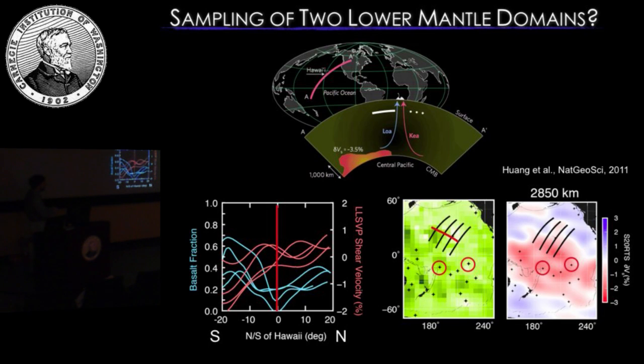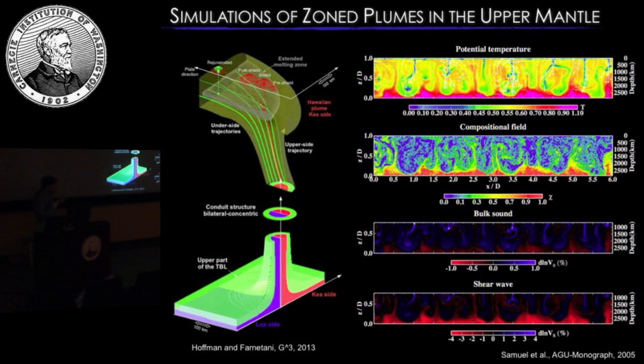I mean, you've got basically things that are sitting right within the large low shear velocity province, but not necessarily corresponding to a north-south variation. So I'll come back to that in a minute. The question is, of course, if you have this variation, how do you get it there? How do you get it to 300 kilometers deep?